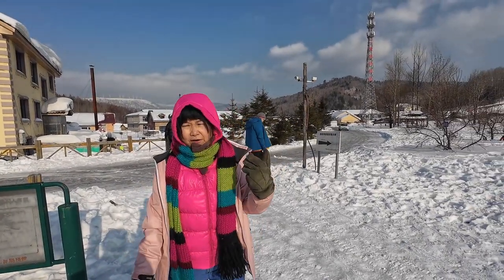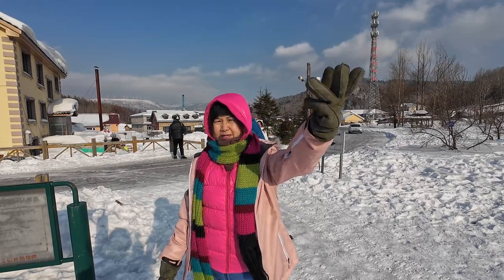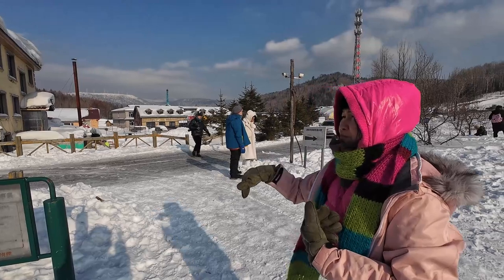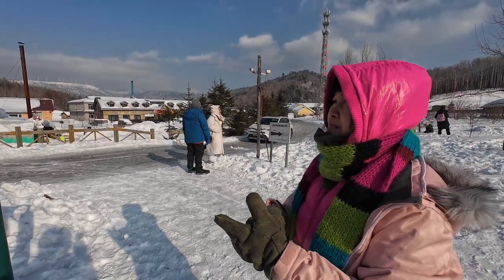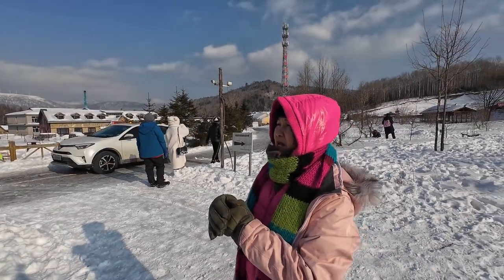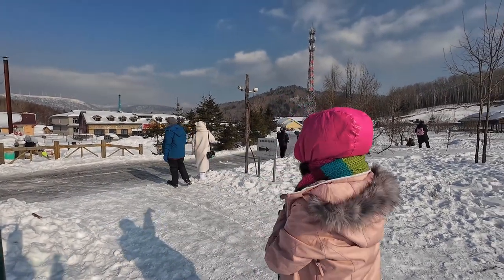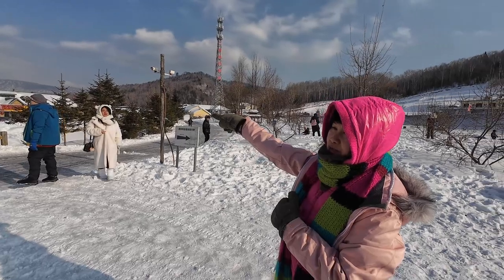It's the opposite side of the road, opposite side of our hotel. This is like the main town area, where you can buy a lot of stuff. Supermarket over there, restaurant. And you can walk over there. There are nice houses over there too.